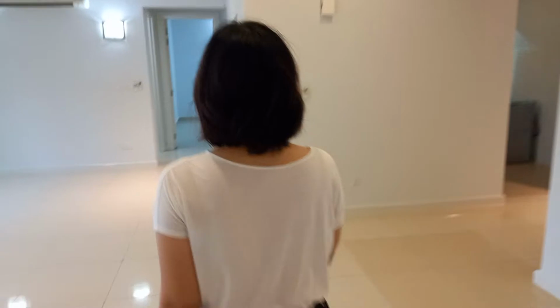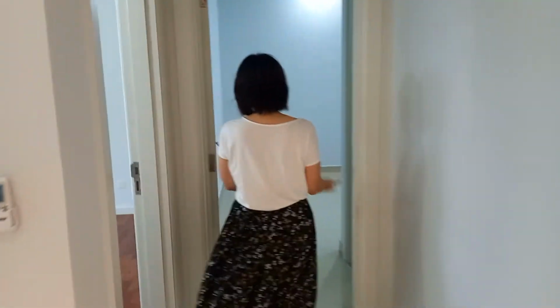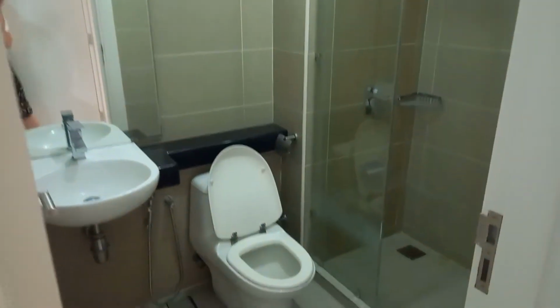Okay, so now we are going to our second and third rooms in the house. This is on the right side of the living room. So okay, we'll start with this room first. This is the second room. Empty, aircon on top, and a fan and a light. Okay, and then you have the ensuite bathroom also.